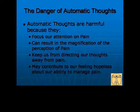So the danger of automatic thoughts, basically, is they focus the attention solely on the pain, and so it's not maximizing what's good about me or how can I overcome this. Their lives focus all on what is this doing to me. It can result in magnifying, again, the perception of pain. It's hard to distract these patients, hard to redirect them to other activities and some of the benefits of things like working and some of the gains they can get. And again, it can increase feelings of helplessness and hopelessness.